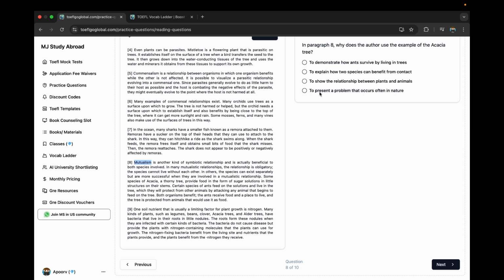The fourth option is to present a problem that occurs often in nature. No. Third, no. To explain how two species can benefit from the contact and to demonstrate how ants survive by living in the trees. Definitely, he demonstrates ants surviving by living in the trees, but the bigger topic is mutualism. To support mutualism, he gave an example of the acacia tree.